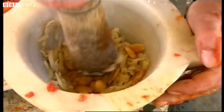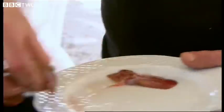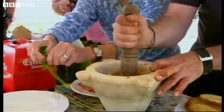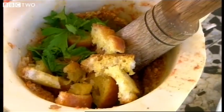Crushed garlic, almonds and fried bread, cooked until crisp in olive oil. And then fried livers, monkfish livers, which is really important when you use the salsa in a fish stew. That's all smashed up in the mortar. Now they tear off fresh parsley and add the fried bread. I think this is what cooking and creating flavour should be about.